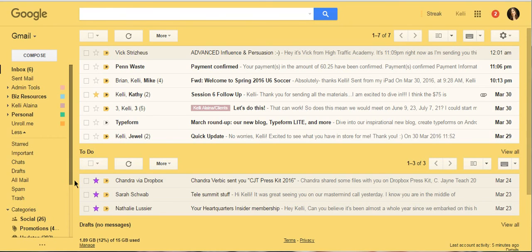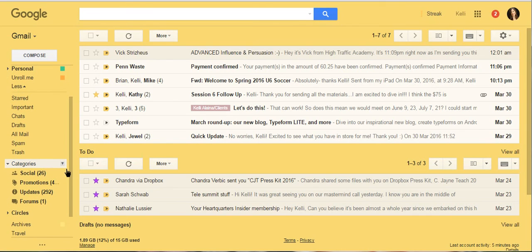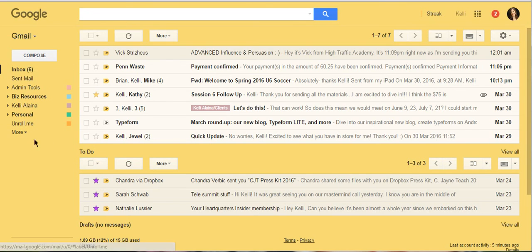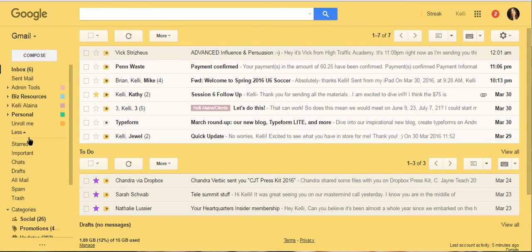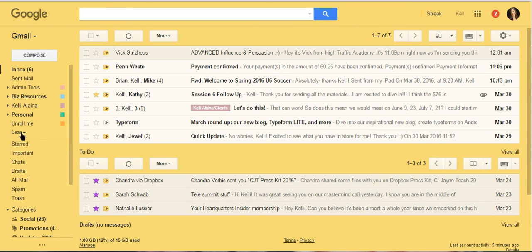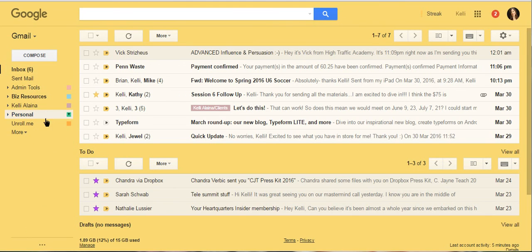Not rid of them, they actually don't let you delete them, but you can hide them. So when you click on this arrow to the right of categories, you can see hide, and click on that, and what that means is they will be hidden when you click the more and the less. So I don't really particularly like Gmail's categories, so I have them hidden so that the only way to see them is by clicking that more tab. Otherwise, I simply have the categories that I want to see up here. Okay, so let's talk about what these really are.